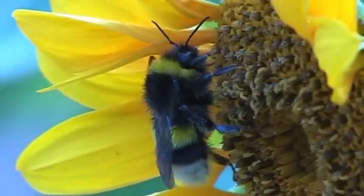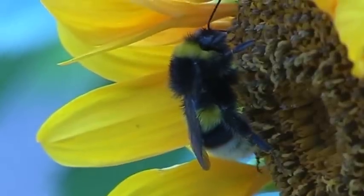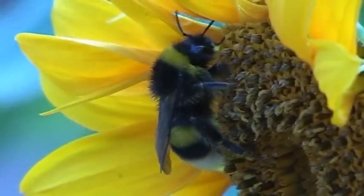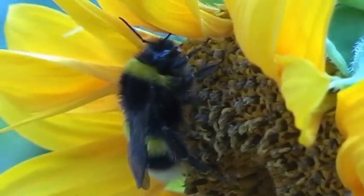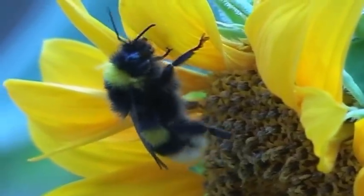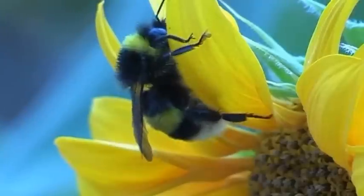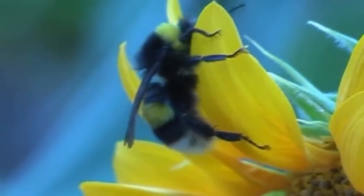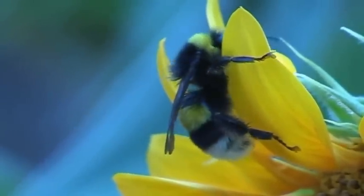A new day dawns. A bumblebee has spent the night on a sunflower. Its body is cold and its movements are slow. It moves onto the higher petals in order to receive the sun's rays to warm itself up. Once again, without realizing, it will resume its activity as a pollinator and contribute to the preservation of life.